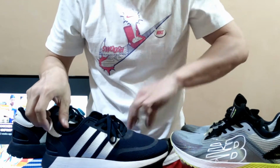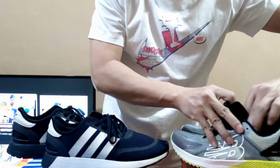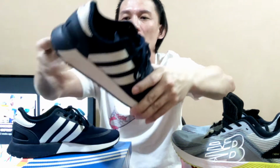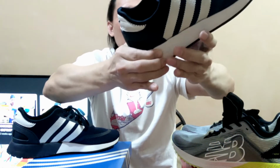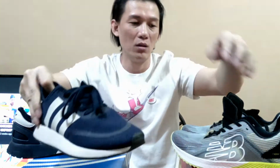Next, we are going to talk about the midsole. Yes, the midsole of Adidas is just normal. Yes, I have nothing to say. Just normal, yeah, normal EVA. And when you squish it, it's quite hard. Yep. And that's all. And New Balance, of course, it's better with the Fuelcell technology.